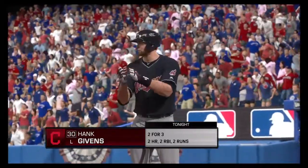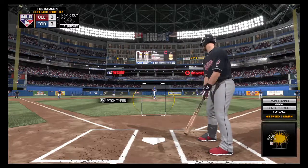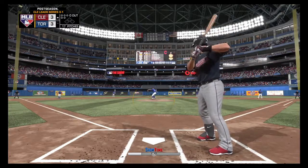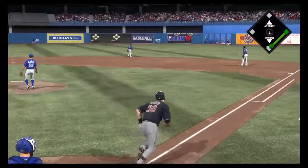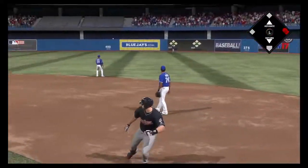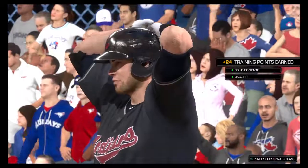Digging in and looking for more, Hank Givens. He'll start things out here in a tie ball game. Into the windup and the pitch. Hit well towards the hole. And that is through into right field for a single. So a productive start to the inning for the Tribe as their leadoff hitter is aboard.